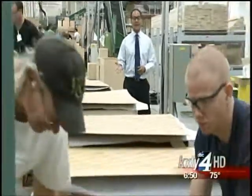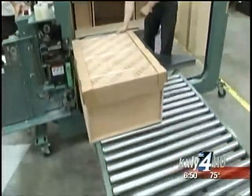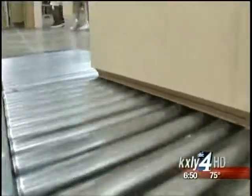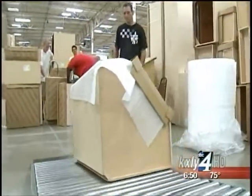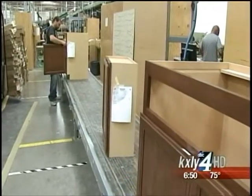Once it's on this assembly line, they turn out more than one cabinet a minute, or about one every 40 seconds. It passes through about 15 different hands before ending up here at shipping. Some 200,000 cabinets are shipped out of here each year, and Huntwood hopes you'll see their cabinets in more places in the future. We're making a push into some of the commercial hotels, hospitals, offices.